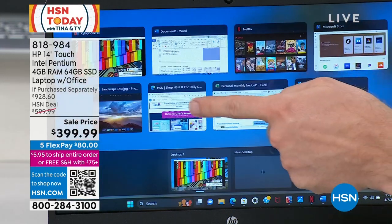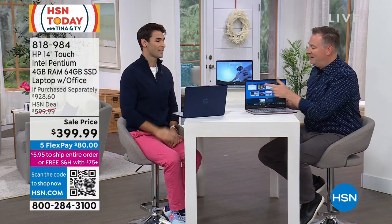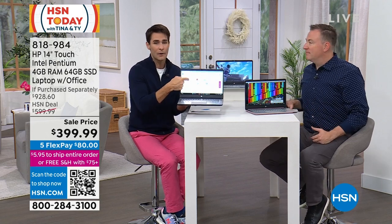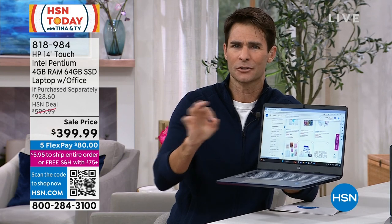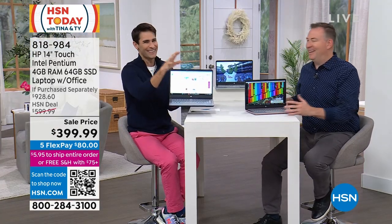Oh, Joe, what you just showed us there, I know we're going through these a little quickly, but as far as the touch screen goes, as far as showing off that touch screen, that's really the other thing. I can't say that enough. Touch screen, how intuitive this is. A touch screen for under $400, you just don't see. It's so intuitive. I want Joe to show us this touch screen. It's one of my favorite things. I want you to watch this.